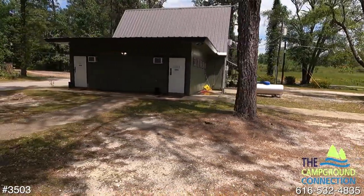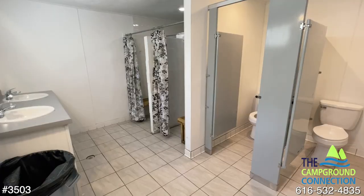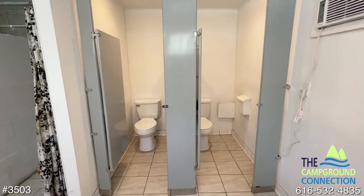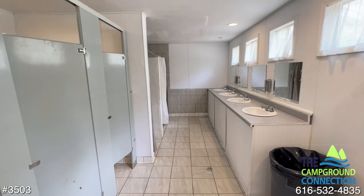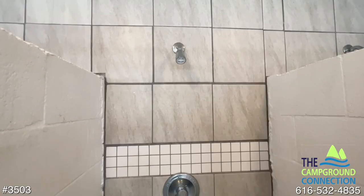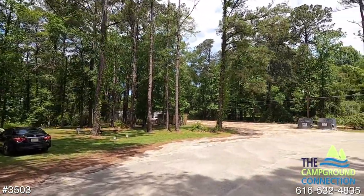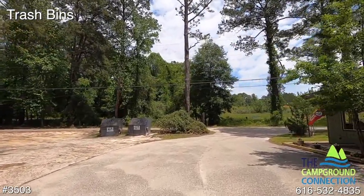This campground has one private restroom off the rainy day room and also a male and female restroom and shower area. All trash is taken to a set of two dumpsters. Trash is picked up weekly.